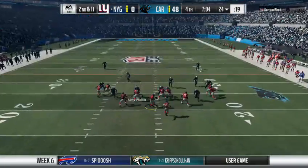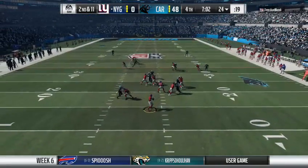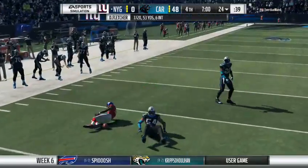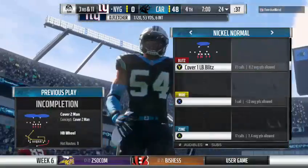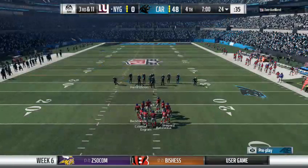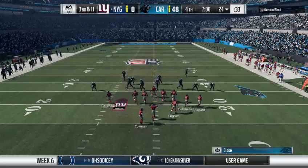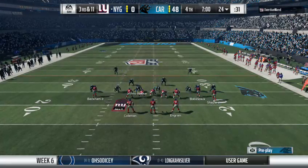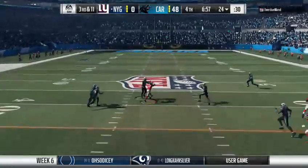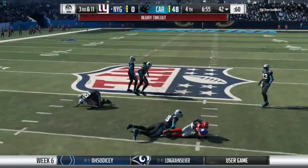Here we go. Looking to throw on 2nd down. Fletcher. And the hit jarred it loose. It's incomplete. Brandon, at least there's one bright side to that incompletion. What's that? It wasn't an interception. Wow. You're a nice guy. That was kind of savage. But correct. No pick, just incomplete that time.